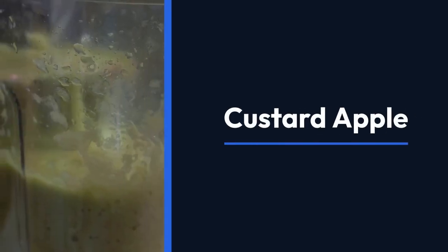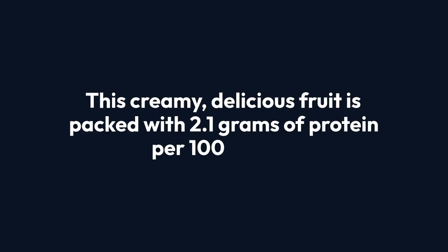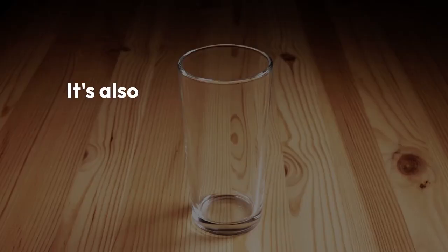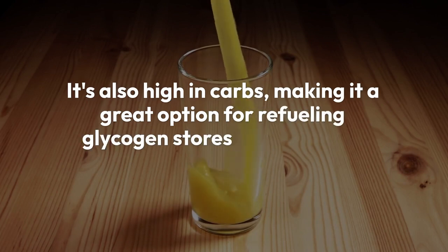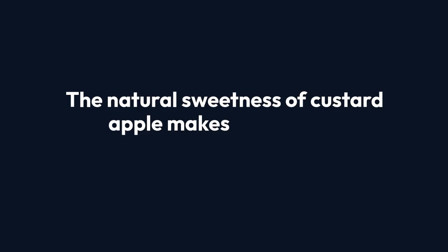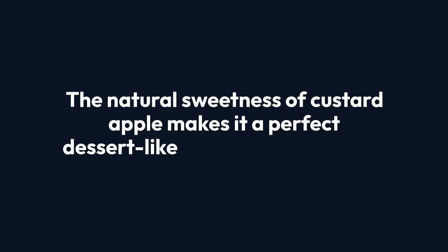Finally, let's talk about custard apple. This creamy, delicious fruit is packed with 2.1 grams of protein per 100 grams. It's also high in carbs, making it a great option for refueling glycogen stores after a tough workout. The natural sweetness of custard apple makes it a perfect dessert-like snack that helps your muscles recover while satisfying your sweet tooth.